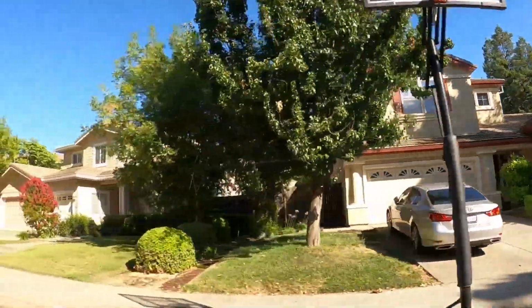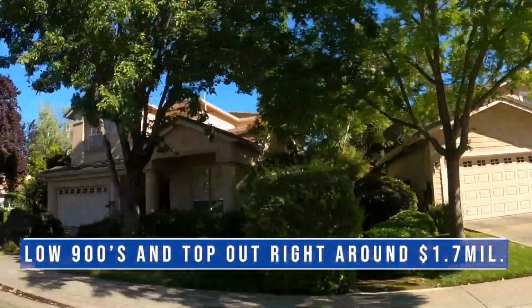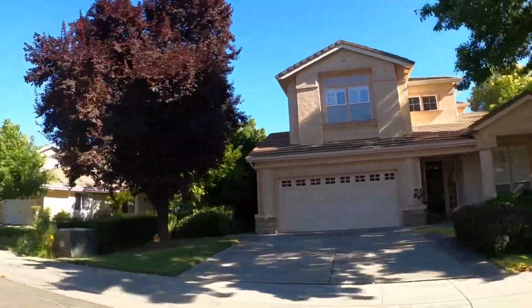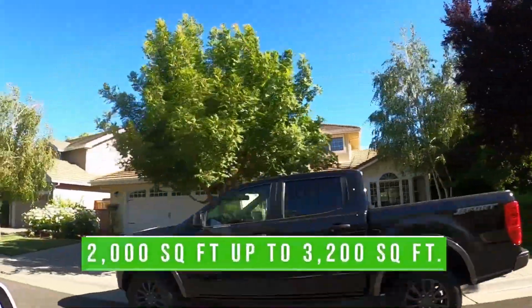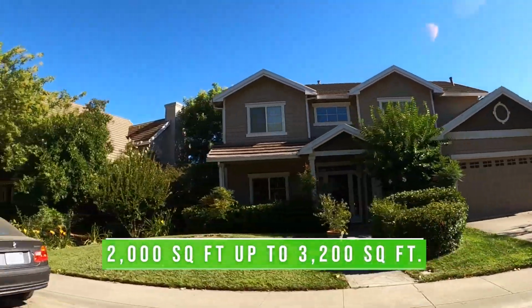Now, the homes in this area are going to start off in the low 900s and go all the way up to just over 1.5 million. The homes in here are about 3 to 5 bedrooms, and they range in size anywhere from about 2,000 square feet all the way up to about 3,200 square feet.